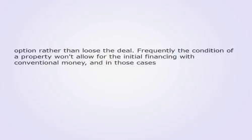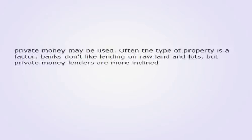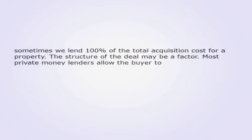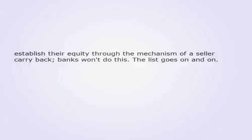Frequently the condition of a property won't allow for the initial financing with conventional money, and in those cases, private money may be used. Often the type of property is a factor. Banks don't like lending on raw land and lots, but private money lenders are more inclined to do so. Cash leverage is another factor. Fairfield Financial, for example, loans based on the true value of a property, not the purchase price, so sometimes we lend 100% of the total acquisition cost for a property. The structure of the deal may be a factor. Most private money lenders allow the buyer to establish their equity through the mechanism of a seller carryback. Banks won't do this. The list goes on and on.